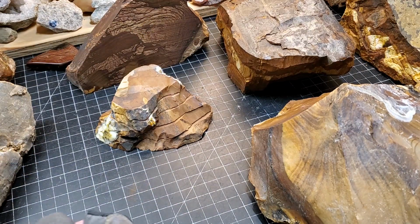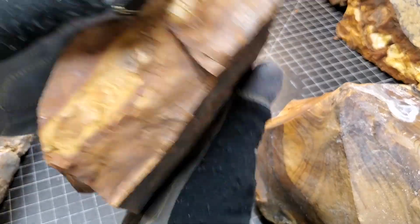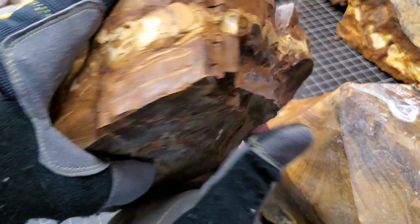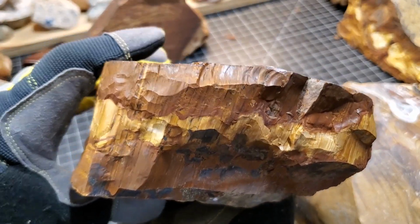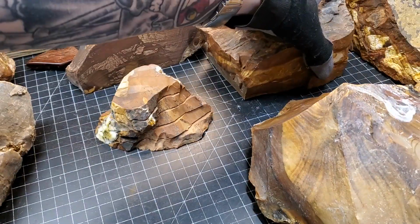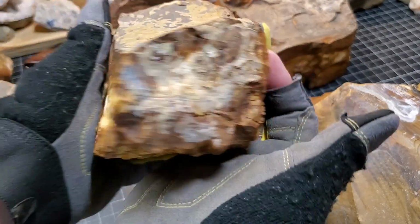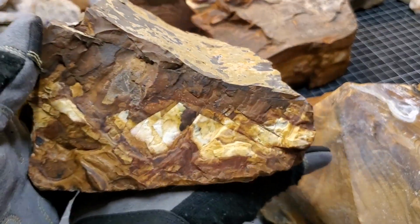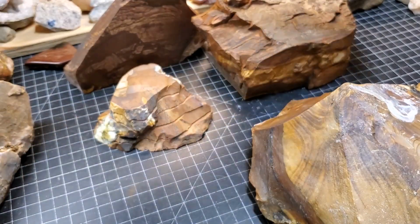I got 3 pieces from there. So I got that piece, and I got this, which I'm going to slab this whole thing up. It's going to be awesome, and it's already kind of got that angle. I have that piece, and then I have another one, which I'm looking forward to cutting on. I'm going to have to build some kind of slab holder for that.